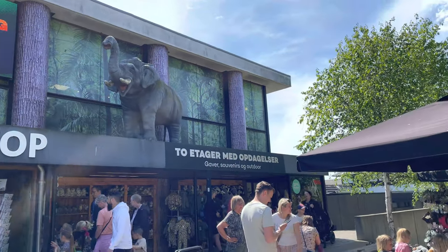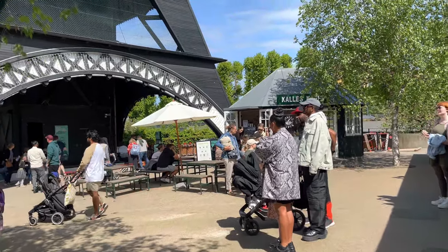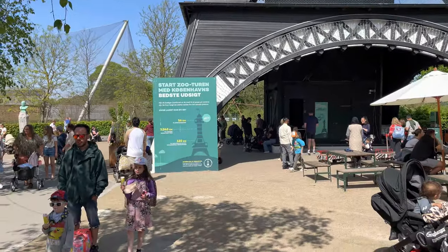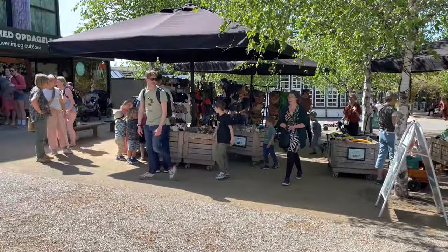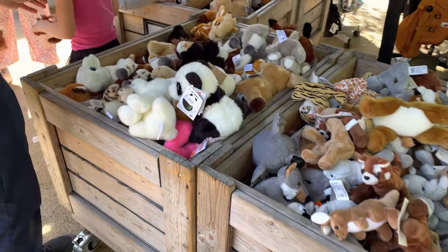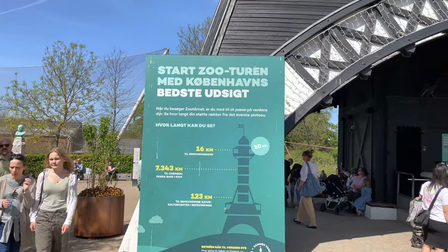We just entered the zoo, and it's an absolutely amazing atmosphere here. As soon as you enter, you have a cafe, and this is the big landmark for the Copenhagen Zoo. Beautiful. And there are a lot of small shops here where you can buy some souvenirs from the zoo, and we have one of them in our home. This panda, we have one of them back home.